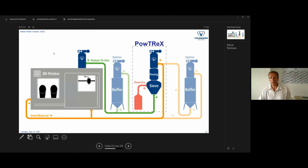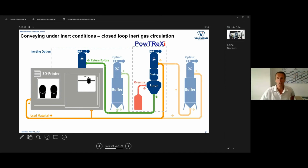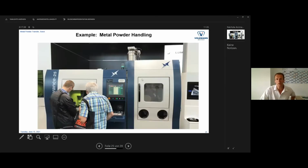Yeah, and finally, on the POWTECH, it would mean that you take the exhaust from the pump in the end of the day, and put it back to the printer, and you have a closed loop inert circle. And some customers prefer not to have the POWTECH as a separate item, but also to integrate it into the machine. If the machine is big enough, with some space, and this is the machine you have seen on the graphs, and there's a vacuum conveyor here on top.